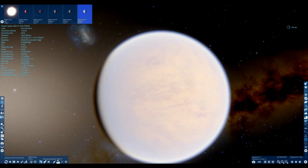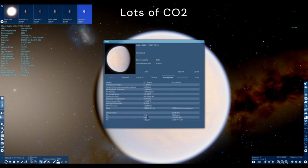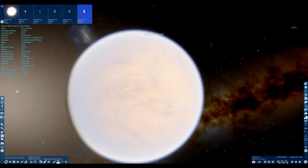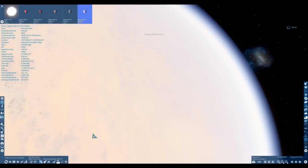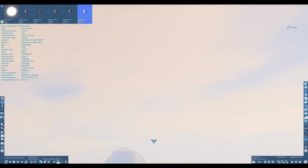The gravity is half of the Earth's at just 50%, and it has an atmosphere, unlike the other 4 planets, which have either thin or non-existent atmospheres. Its atmosphere composition is 99% carbon dioxide and 0.964% sulfur dioxide, with small traces of argon. And this is Kepler 444f with a thick atmosphere as well. Let's land on Kepler 444f and see what it looks like.